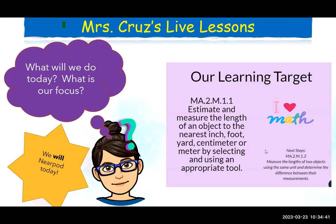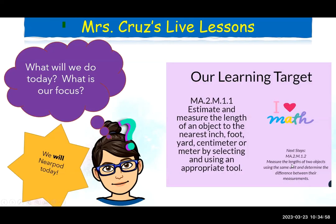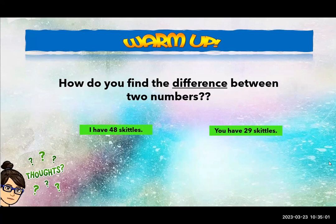And you'll see on our Nearpod what our learning target is today. It is measuring and comparing to find the difference. Wait, no, not yet. This is what I want to do first. Okay, we need to have a quick discussion. In the learning target, I mentioned that we are going to compare two lengths or measurements to find the difference between them.